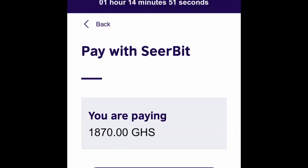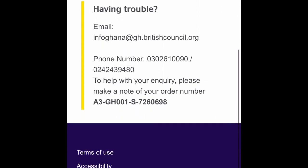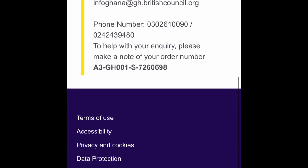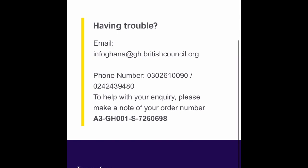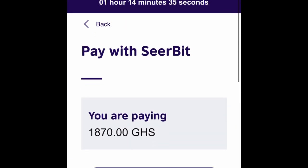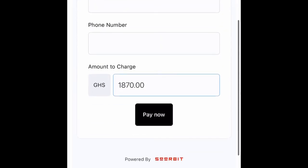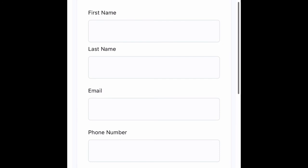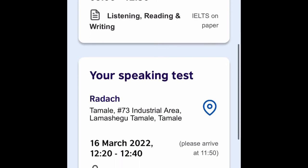Let me just save this because I don't want to forget my password. So you see, this is how it is: phone number, and so on. Okay, so continue. Save it. I don't use this, so I cannot pay. So let me just go back. And you see, I've booked an IELTS test.